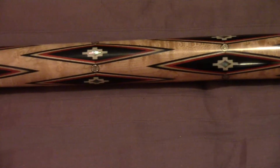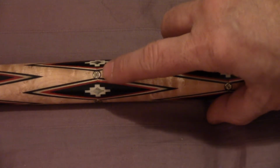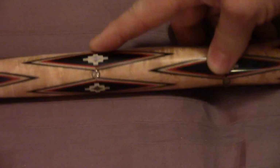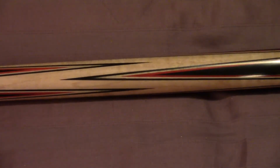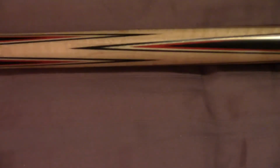I even backed up points against points and then laid the ivory and put these sapphires in between them. And as you look at the points in the cue, you want to rotate it and look and see if the points are even. And that's something people are pretty particular about.